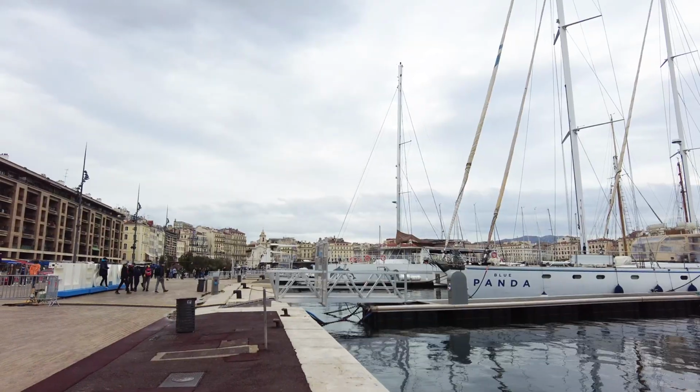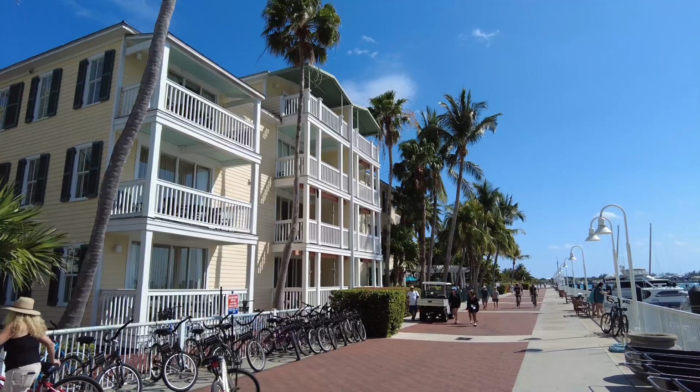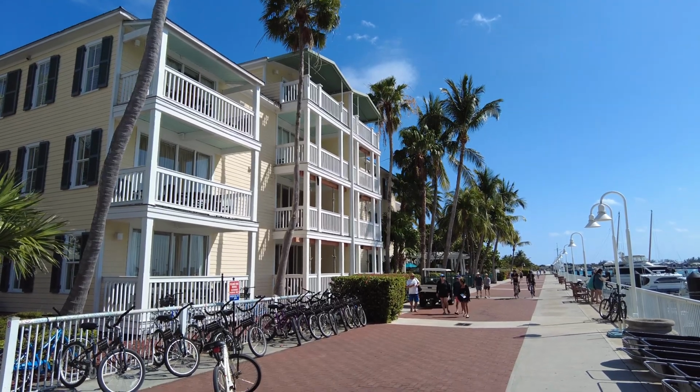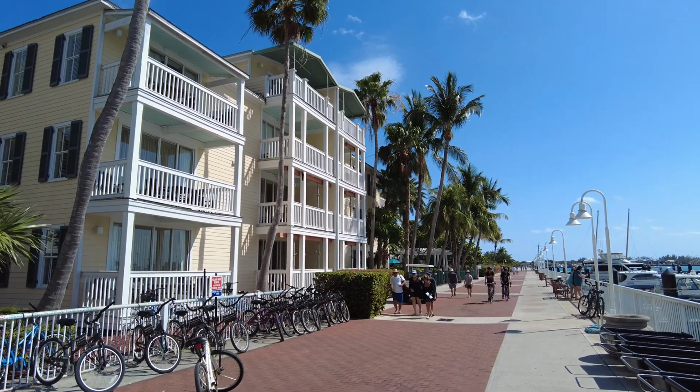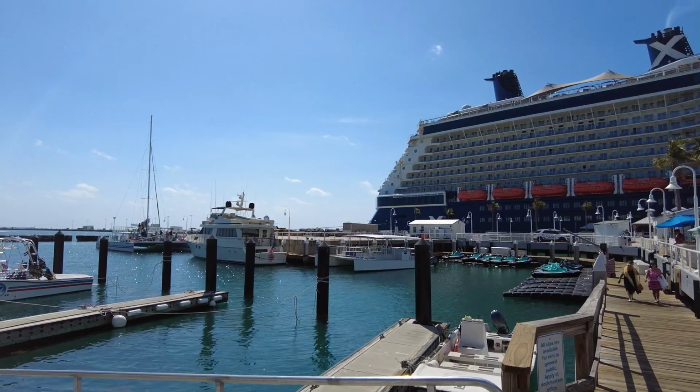Number 32, DIY tours. Do-it-yourself excursions are a great option to save money. If you just want to walk around the port area or take a quick taxi to the beach or town, you can go on your own. Just be sure to do research ahead of time and plan lots of time to get back to the ship.